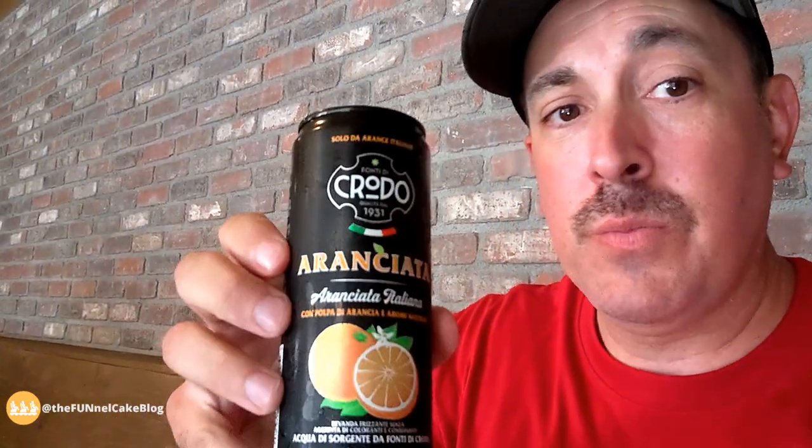So they have the usual soda refills up at the counter, but they have these when you pay. They are Italian sodas. This one is the Arancciata. Arancciata? I don't speak Italian. All I know is Naranja. A sparkling Italian soda.